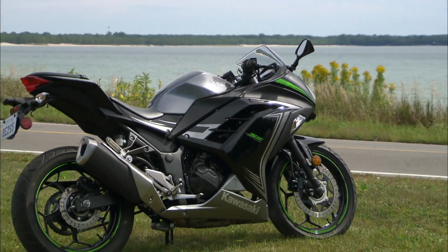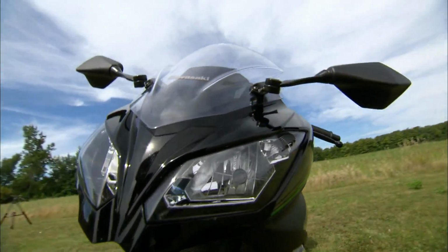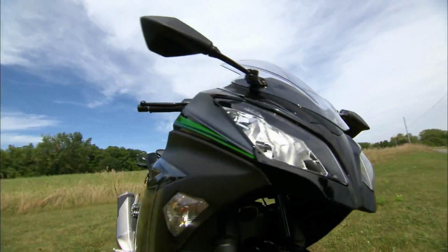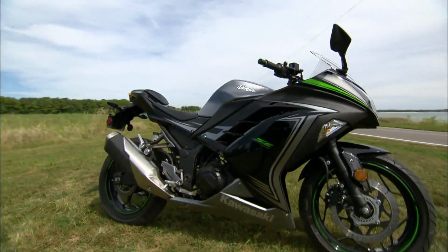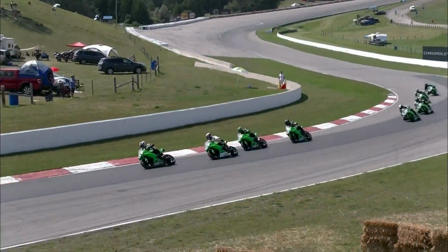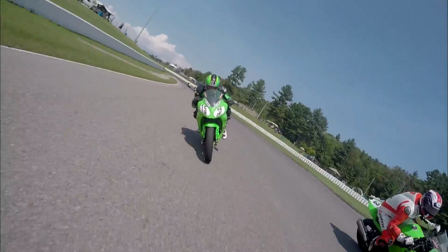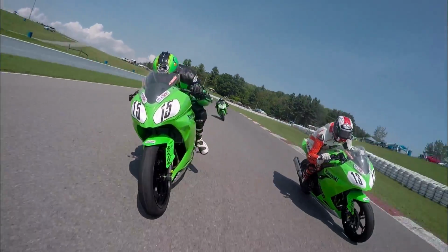Behold, Kawasaki's Ninja 300. A small displacement, liquid-cooled, twin-cylinder sport bike that Kawasaki hopes you might actually decide to race on Sunday and ride to work on Monday. And thanks to the new CSBK National Ninja 300 Spec Class, you could pretty much get away with that.